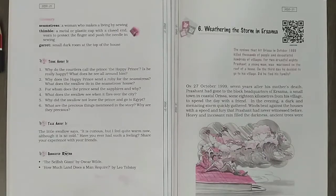But when he died, people put his statue on a high pillar. From there he could see the whole of his town. He was grieved to see the miseries and grief of the poor people around him. Their sufferings made him unhappy. He became happy when he helped them by giving all the riches, the ruby, sapphires and golden leaves with which his body was covered. They got rid of their poverty, became healthy and happy. This gave him real contentment and happiness.